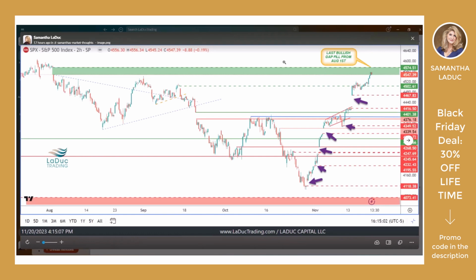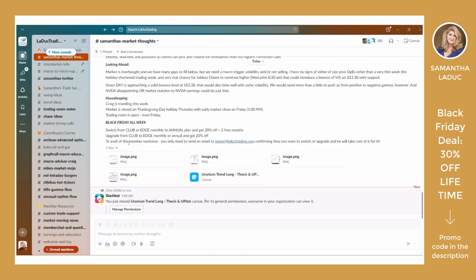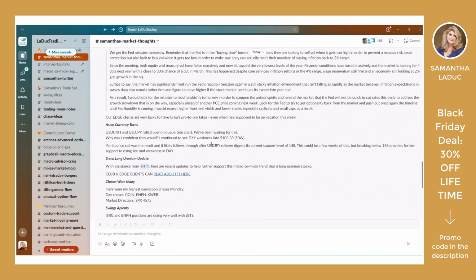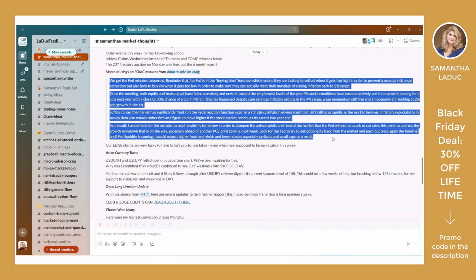Today, we have FOMC minutes from the last meeting on November 1st that are released, and we have Nvidia after market close. So my bet is, obviously, we're going to fill this gap on the hourly. The question is, is it before or after Nvidia reports? So here are thoughts from Craig right here, Macro Musings on FOMC. And by the way, he's on vacation this week, but he's still working.